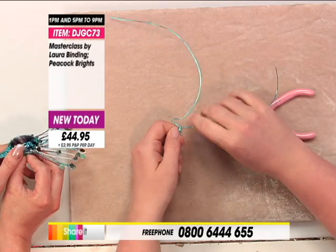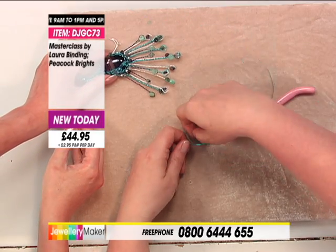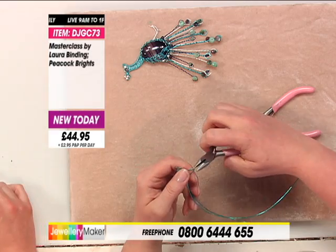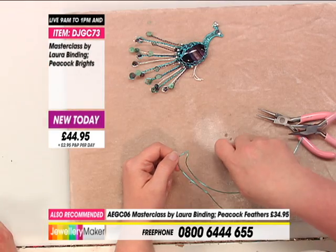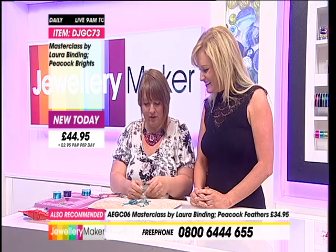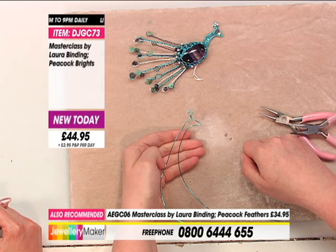There we go. And all I'm doing again is just forming the wire. If I put that there, you've got an idea of where we're going. See him a bit better there. There we go. Okay, so we'll turn him round. Oh, there he is. And so again, you just keep playing about until you're happy with the shape, bringing the wires together, and you can see there you've got the shape.